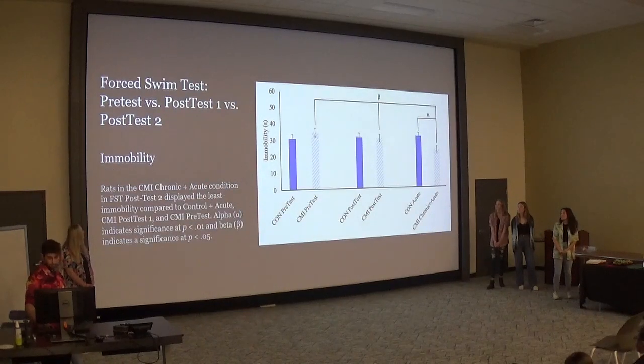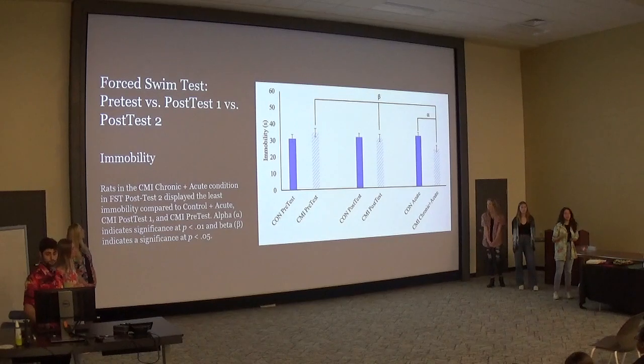And lastly, we compared the pre-test, the first post-test, and the second post-test. And in terms of immobility, we found that the chronic and acute condition was most effective at reducing immobility across all minutes of the trial, specifically when comparing it to the pre-test, the post-test, and the chronic and acute condition.